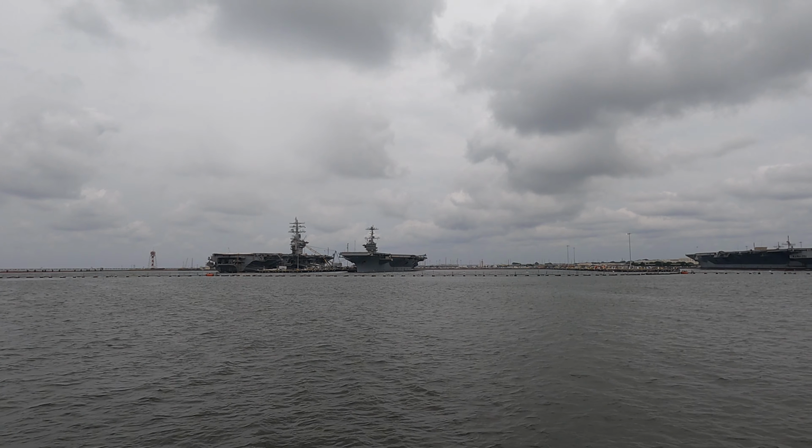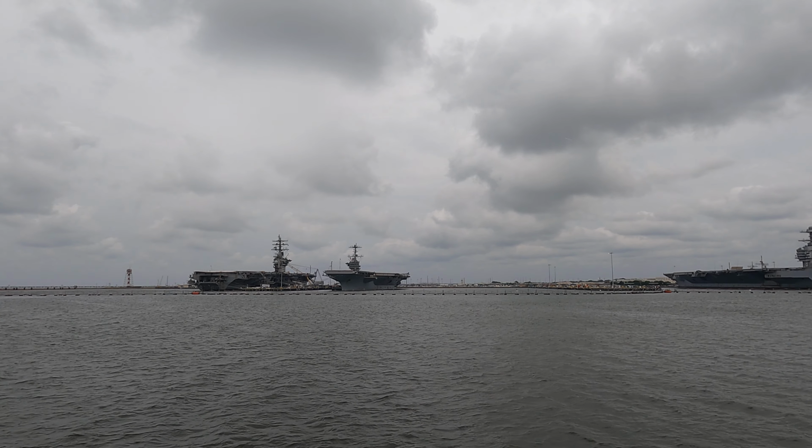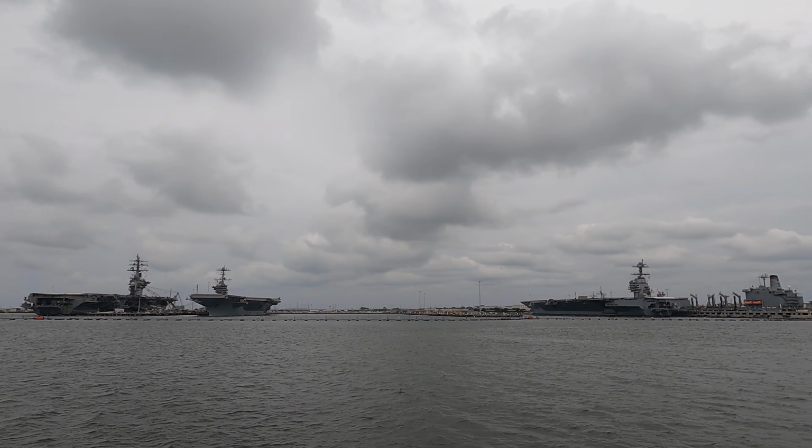All three were built in Newport News, Virginia. The oldest of the three ships is number 69, the Dwight Eisenhower, commissioned in 1977. Harry Truman was commissioned in 1998, and back to your right, the Gerald Ford, in essence a new ship, commissioned about 3 years ago.